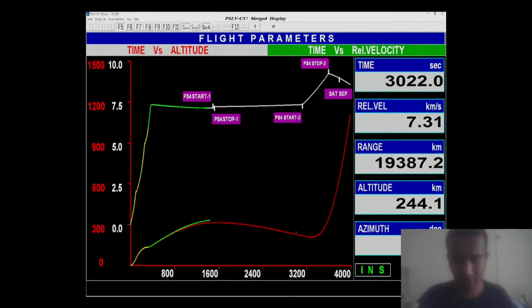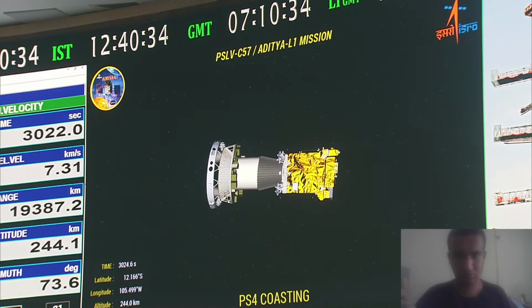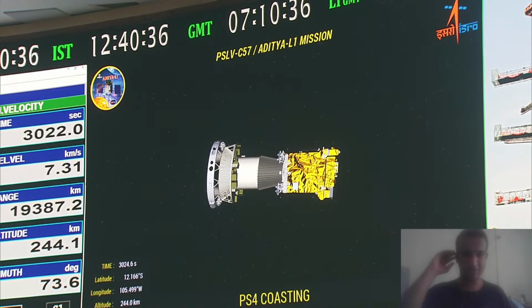At present, ground trace and FPD are updated based on real-time data. They are showing the graph. I don't know why.